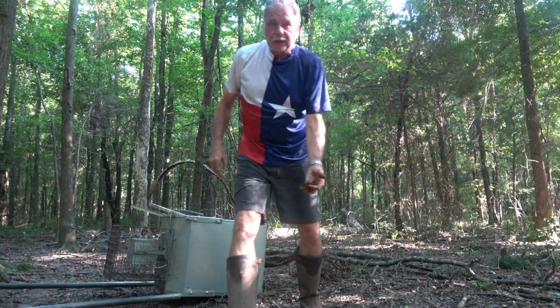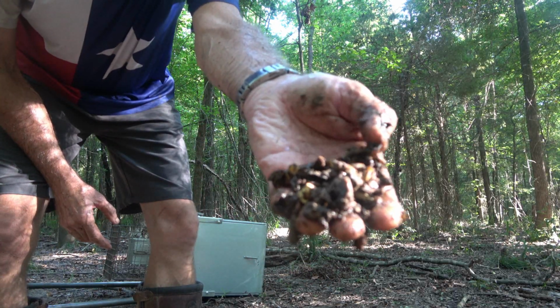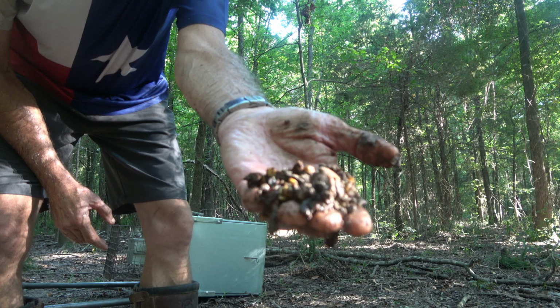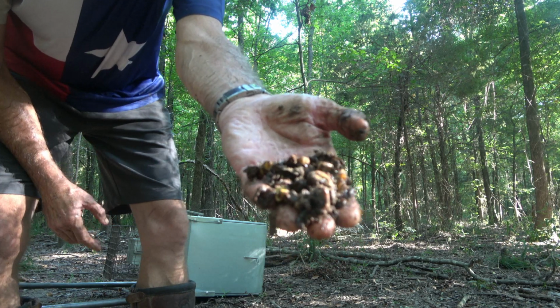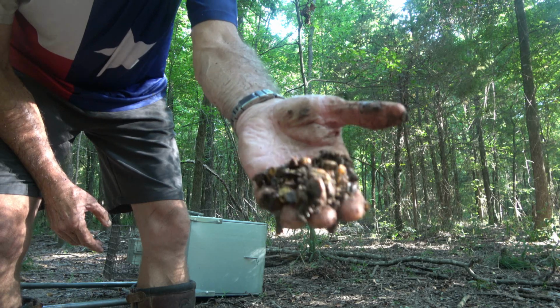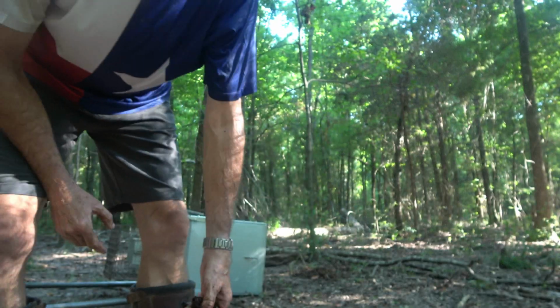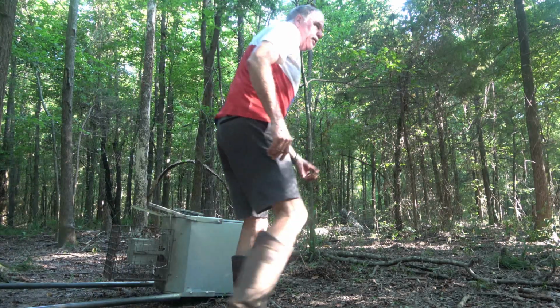Got the last of the gunk out. I want you to take a look at that. Yeah, that's what you don't want in your feeders. Riveted feeders, telling you, that's what you end up with. So, a testament to Vineyard Max deer feeders. They don't do this. All right, back to work.